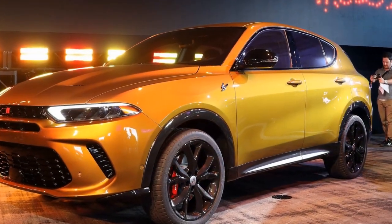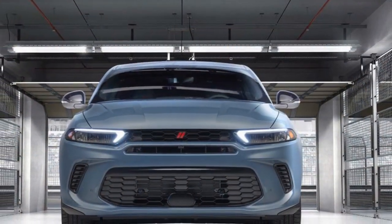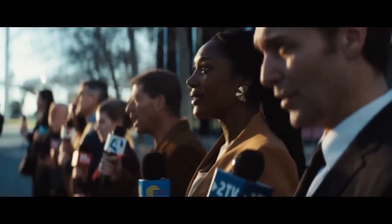Cons. 1. Fuel efficiency. High-performance vehicles like those from Dodge may have lower fuel efficiency compared to more fuel-efficient models. This can lead to higher operating costs for fuel. 2. Price. Performance-oriented vehicles often come with a higher price tag compared to economy cars. The Dodge Hornet may be less affordable for some buyers.